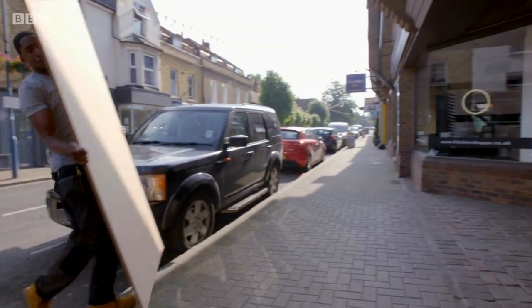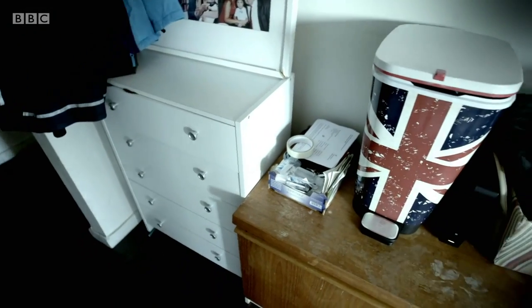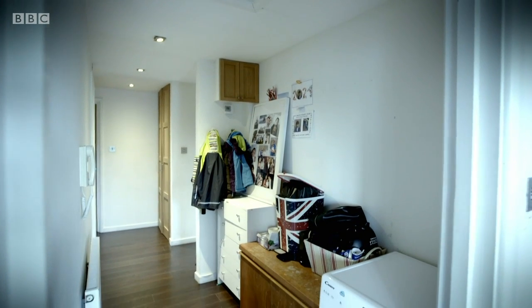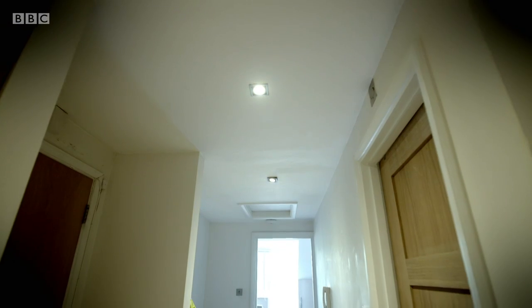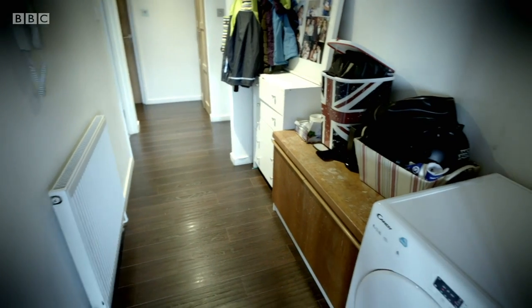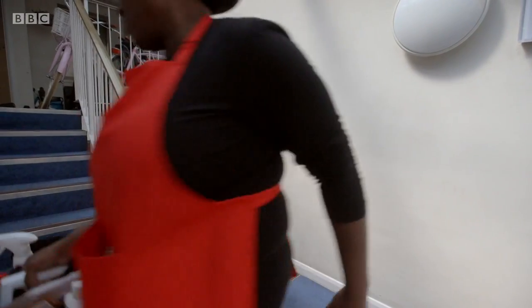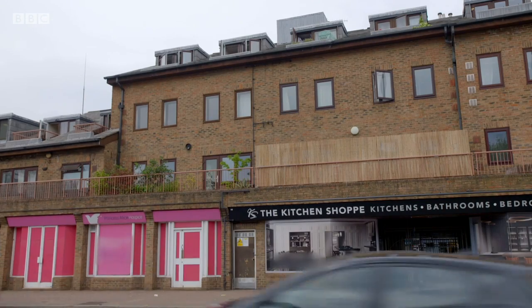With problem areas identified, the team have their work plan for the day. Their mission is to make the hallway work harder for the busy family who are living in a small space, and deep clean the kitchen and bathroom, so it's easier for working mum, Mina, to keep on top of them. A lick of paint will brighten tired spaces. Any clutter must be set to one side for the family to go through later. If they're going to get everything done in just one day and on budget, they need to get started.